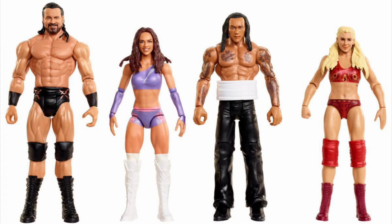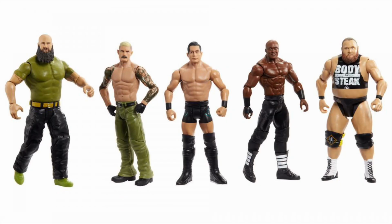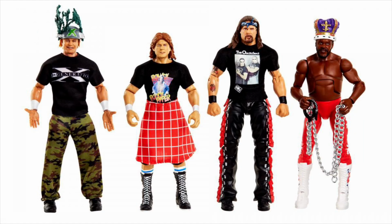All right, so we were shown quite a few new cool things. We saw Basic Series 122. We saw Basic Series 123. We saw Elite 87, Legend Series 12, Masters of the Universe Series 7, and the exclusive GameStop Pop of Triple H.